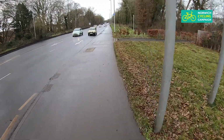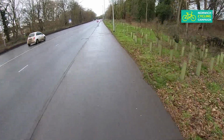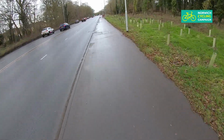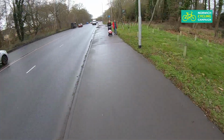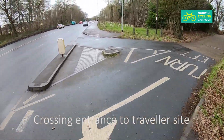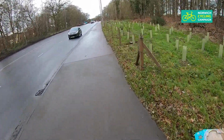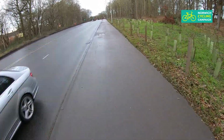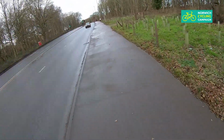Definitely worth speeding this bit up. It's quite featureless, but actually this section is not bad. It's a lovely running surface. This bit's quite new, when the road was widened a few years ago. Riding along a road like this is functional, it gets you to where you want to go, can't complain, you're off-road, it's not unpleasant.